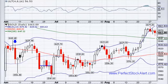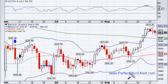Today is Wednesday. It is August the 29th, 2012. We're looking at the gold chart, maybe the silver chart as well. And you could also trade, so there's a couple other actual metals out there, precious metals that you could trade. So there's some ETFs I've already seen that look pretty good to me. You can go to the free website at PerfectStockAlert.com and check out those. For now, I'm just going to be showing you the gold and silver chart. You guys can play off of that however you'd like.